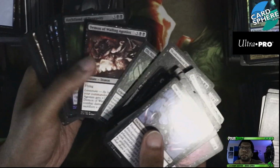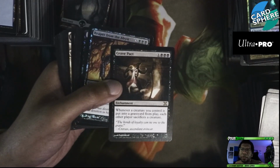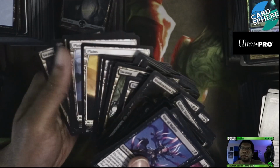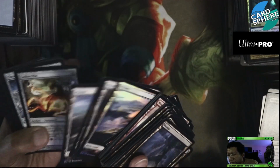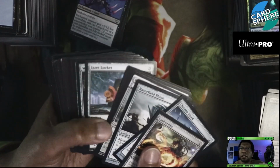Ob Nixilis, not the Planeswalker. Grave Pact. Yes, you can always sell, trade Grave Pacts. It's an annoying card, but people love that card. And then some full art lands. Okay. We saw most of the non-basic lands in the last collection, so I'm going to assume that these are just full. Okay, no, that's a foil one. Oh, there's some artifacts here, so I won't be so hasty. Let's see, Lash Ride. Let's see what else we got in here.